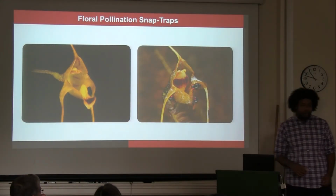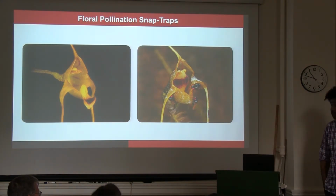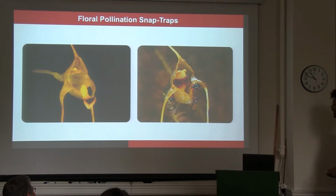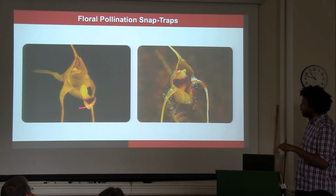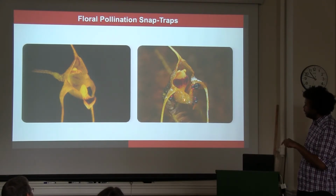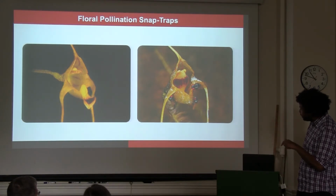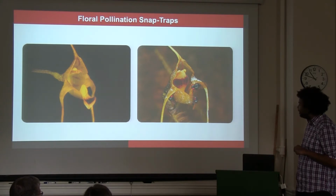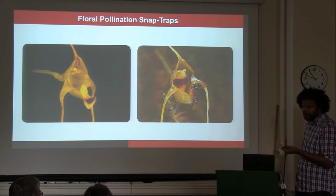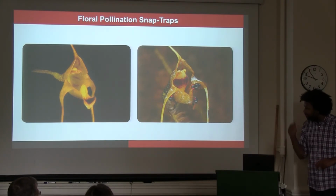However, I think that if Darwin had come across Porroglossum, he would consider Porroglossum equally as interesting. Maybe it would be the most remarkable of all orchid genera. So here you can see another example of the floral pollination trap in the open position and then the closed position. Here's some Drosophila type flies possibly, or maybe just Diptera. I'm not exactly sure what type of Diptera, so some unknown Dipteran there on the plant.